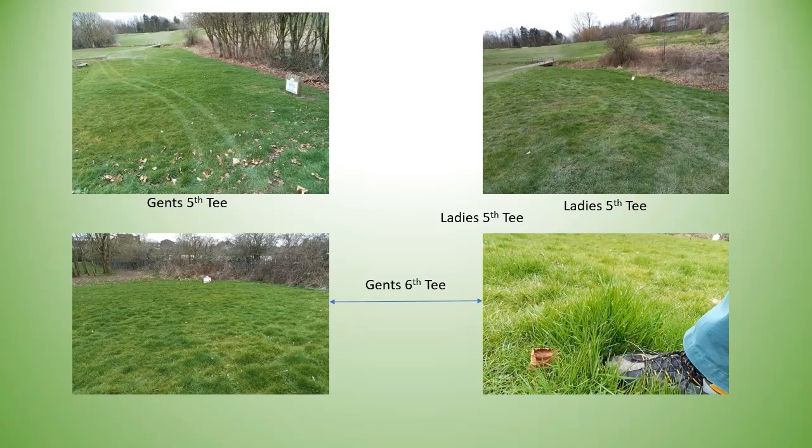Golfers are told that cutting is not possible due to the wet conditions. Yet, as you can see from the tyre tracks, they are driving vehicles around the course without any problem. These tees look like cabbage patches, and they are not the exception. 90% of the tees on the course are like this.